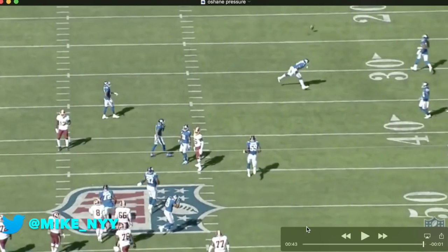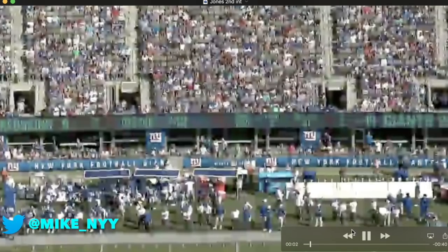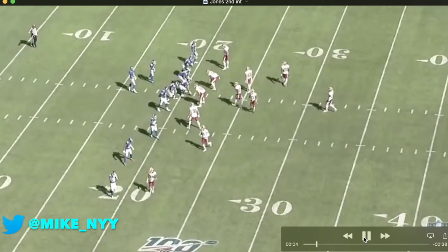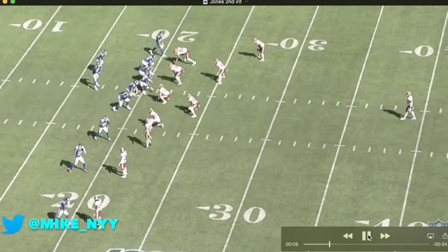So the Giants right there, another great play on defense for a third down situation. And they got the ball back right after that. So here is the Daniel Jones second interception. I really can't defend him too much on this play. He just threw the ball not too far out in front of his receiver. He just allowed the defender to make a play on this ball.